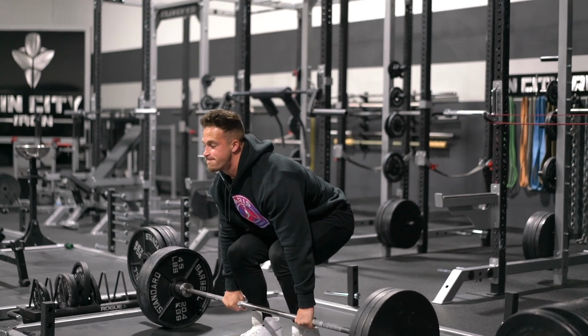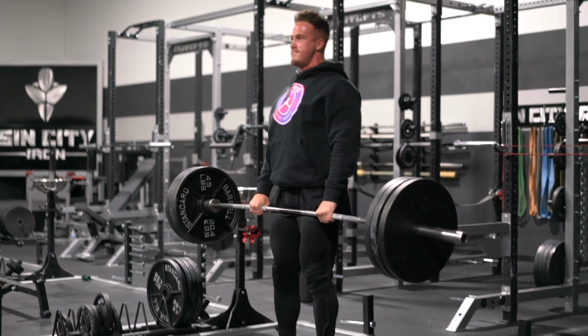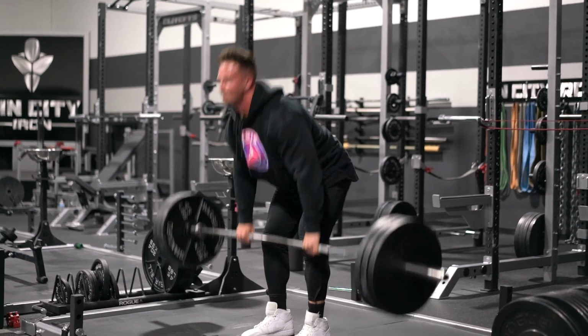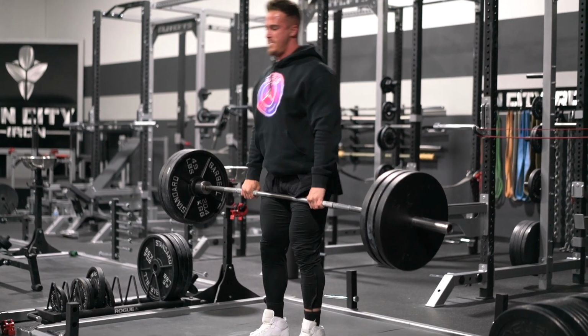So I started with a plate for 8 reps, 225. We did a couple sets at 6 to 8, and then we did 315 for 1 set. And I tapped that thing for I think 5 or 6 reps, just nice, slow, controlled.